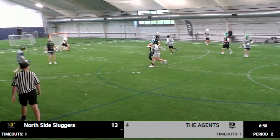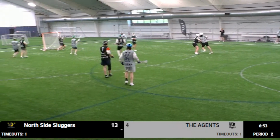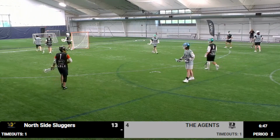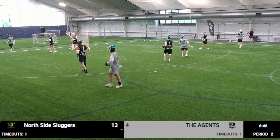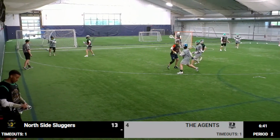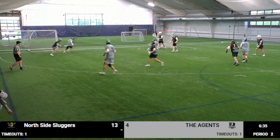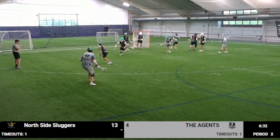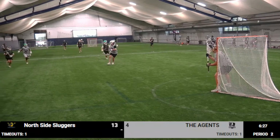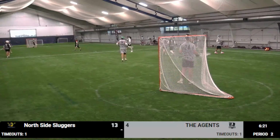12-5 is our score. Tumpa on the right side, and the shot going high. Try came from Carson Beatty. Kunzig tried to slam one in, had his shot canceled out. Racing forward, Campanella. Shot offline, going wide to the left.